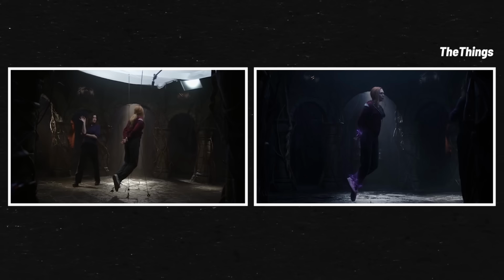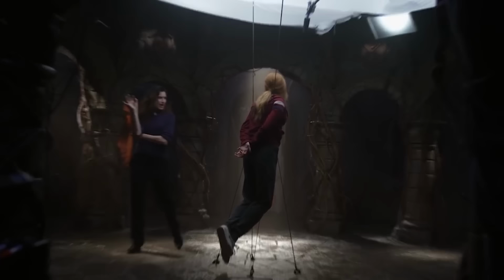Well, as we can see here, Olsen was essentially placed in a concoction of wires to hold her up and floating in Agatha's chamber. It doesn't look too comfortable, but the final result? Well, it speaks for itself.